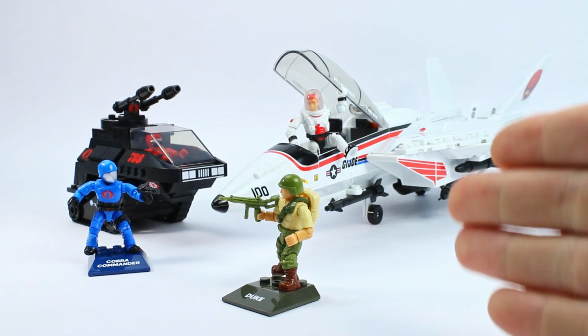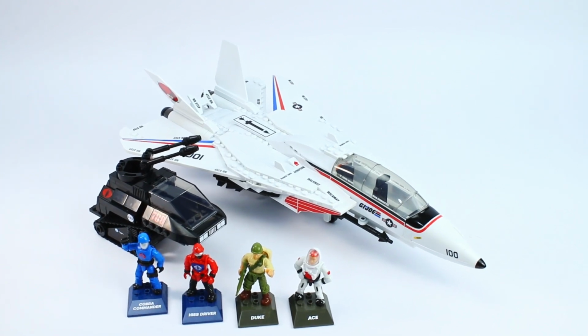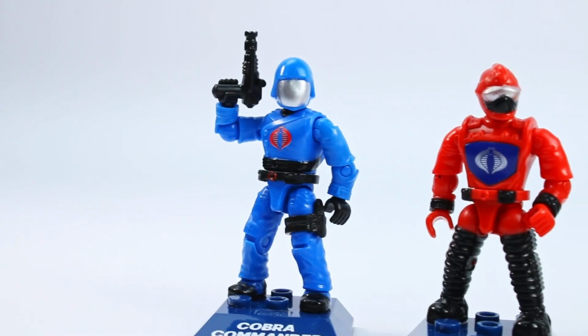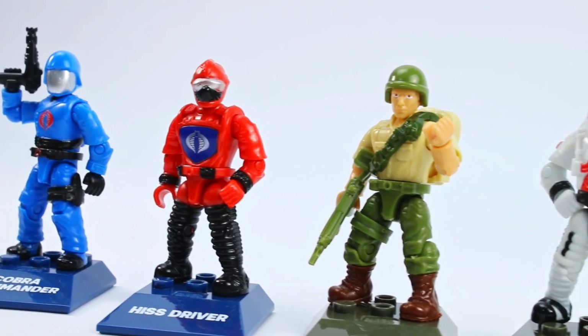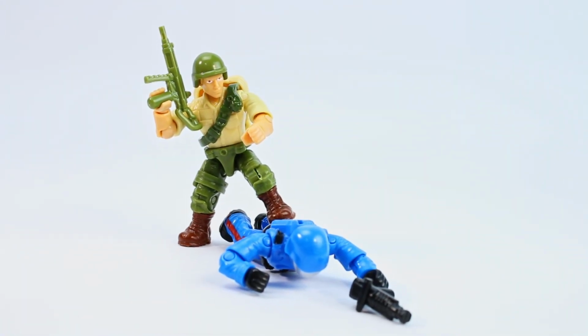And there you have it. That is the first ever Mega G.I. Joe set. As a whole, I think this is a pretty great way to start the line. We got four very iconic characters. We have two very iconic vehicles. My main complaint is just I kind of wish that there were some extra weapons for the two pilots.